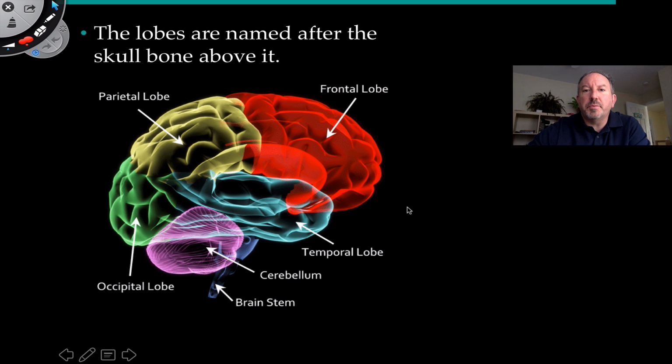And so let's talk a little bit about lobes. I mentioned hemispheres, but there's also lobes of the cerebrum. And those are named after the skull bones which are protecting them or that are directly above them. So we have the frontal bone, which is on top of the frontal lobe. Then we have the parietal lobe. There's two parietal lobes on both sides of the brain. And then we have a temporal lobe right here, right below the temporal bone. And then we have the occipital lobe, which is right behind the occipital bone. And so we have these various lobes of the cerebrum.